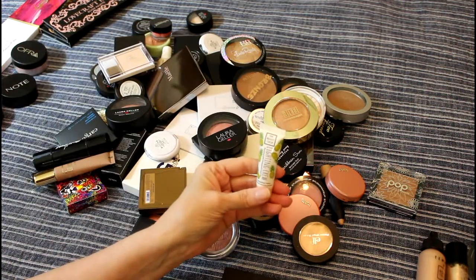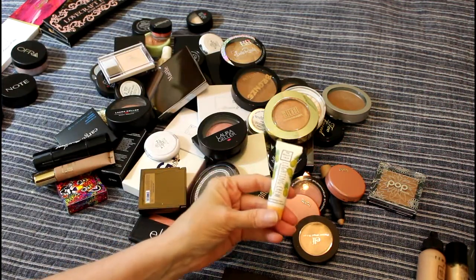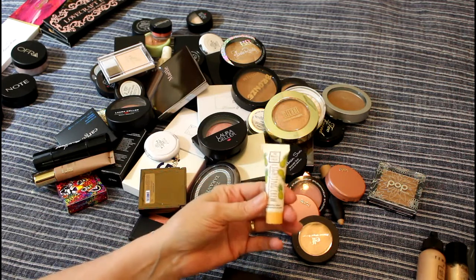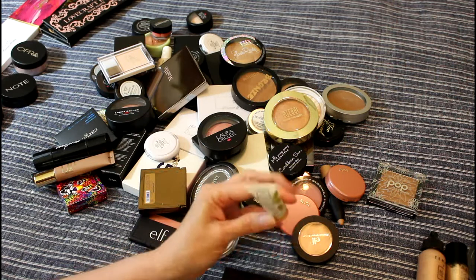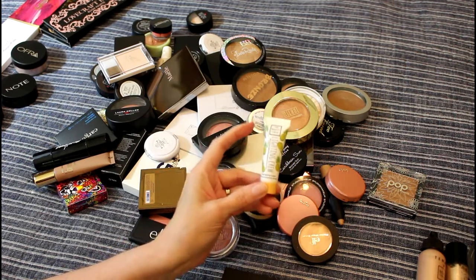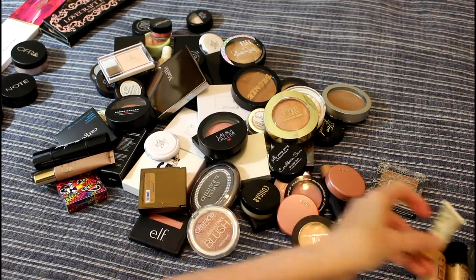Okay, this Beauty Crop lightening cream. I don't think this is still good anymore because I had another one that went bad like right away. So I'm gonna check it out, and if it's still okay, then I'll offer it to my daughter.